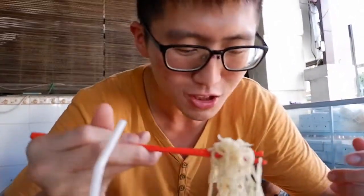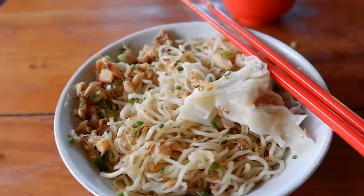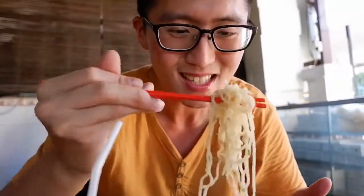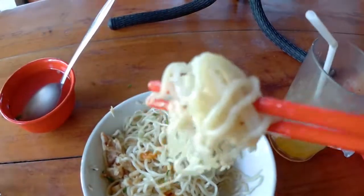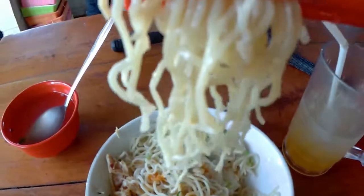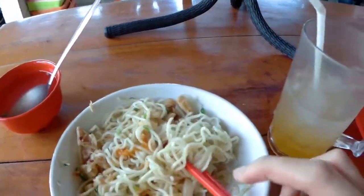But the noodles, I can't get over how flavorful these noodles are. They look like regular white noodles, but they are so much more than just regular white noodles. They have so much flavor packed inside. And if you look at the noodles, there's no pepper, there's no salt, there's nothing. It's just the noodles themselves. I don't know what they're doing, but they're making these noodles really nice.